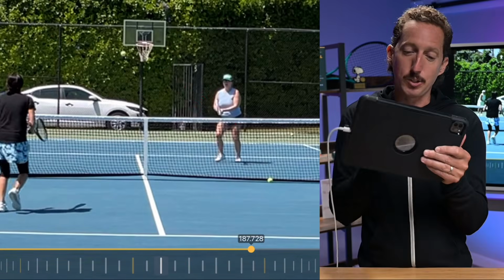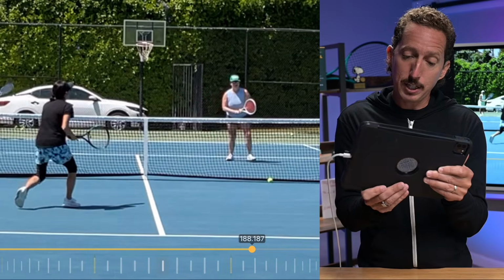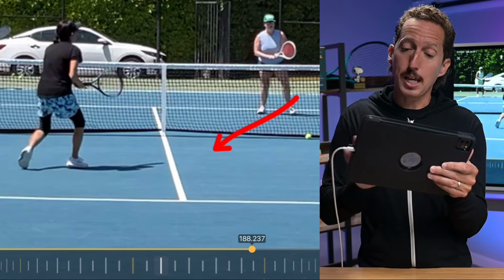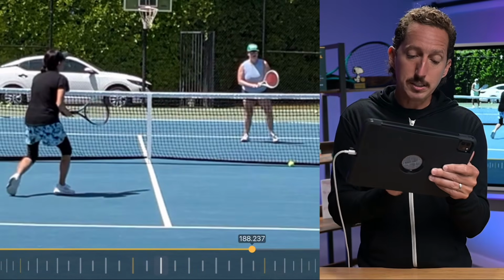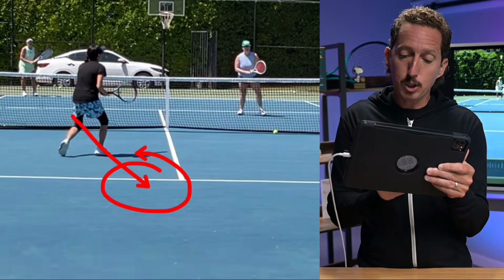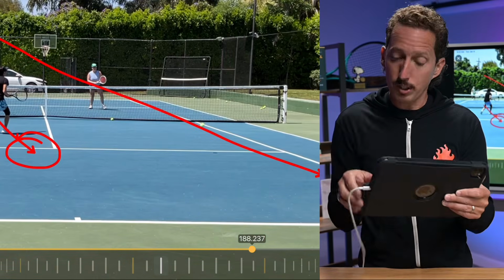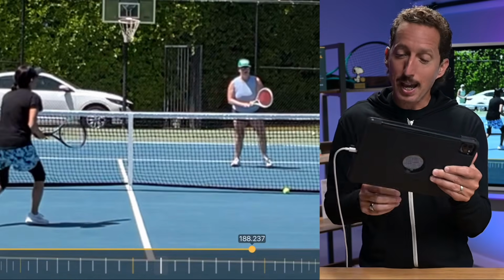So watch this. Now this ball does make it past the player in black. So now her job is to try to protect against some kind of poach from the other net player. And so ideally, she should be moving back close to the tee because the ball is being hit back into this corner to another baseline player. And now we're going to see the exact same pattern play out.